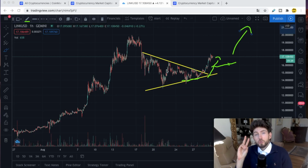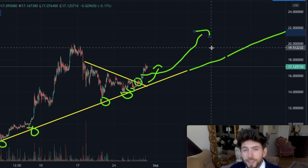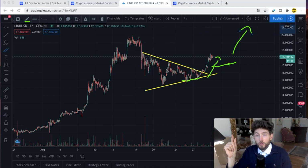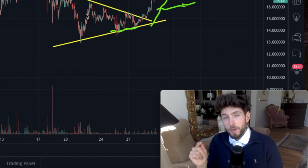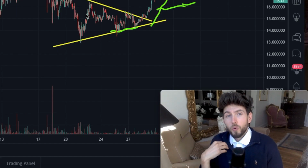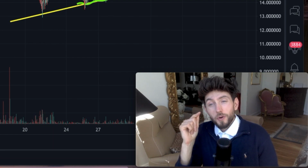We're going to take a look at two scenarios. One of the scenarios, the bullish case, might take us to $25 and even more, $30, $40. And we're also going to take a look at the bearish case that will take us to $10. But I'm going to be telling you right now, I'm leaning more bullish. So I'm really excited for this episode, and you should definitely watch the whole thing.